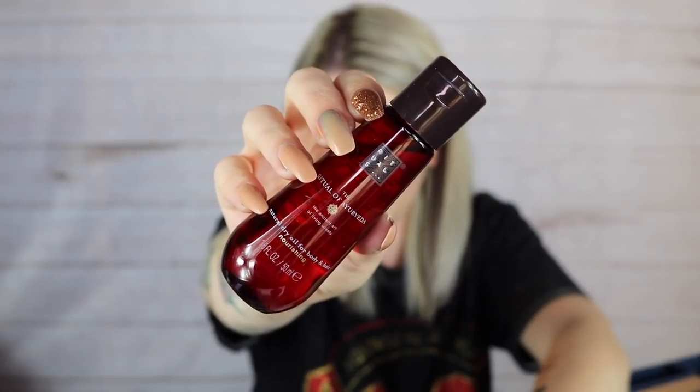Ooh, Ritual. The Ritual of Iverda Dry Oil. A natural dry oil for body and the hair. Sweet almond oil and a basil. It says that it's in there. Let's give this a sniff. It says it also has perfume.